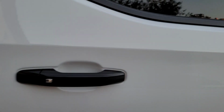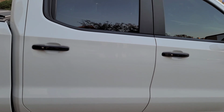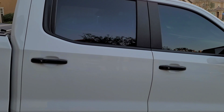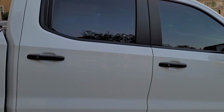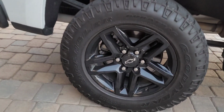I don't know why Chevy got rid of that feature for 2020, but to me that was really dumb. I think there should be a button on all doors. I think it's a great feature. I wish they would have put a fixed brake caliper in the rear, just like they have in the front.